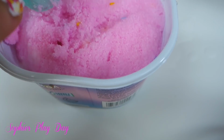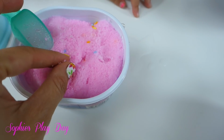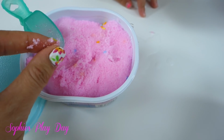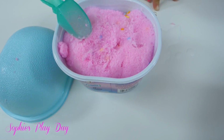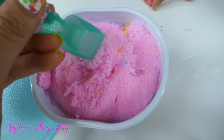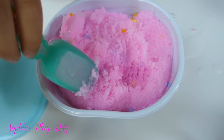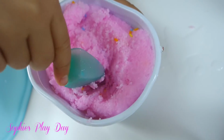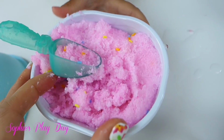Is it mushy? You want to touch it? Let's touch it a little bit. Ooh, it's weird. It's mushy. It's like mushed Orbeez. Yes, feels like mushed Orbeez, with sprinkles on it. Looks like you're eating it. So let me dig. It's very soft, soft and smushy. So what Alyssa says, right, like mushed up Orbeez.